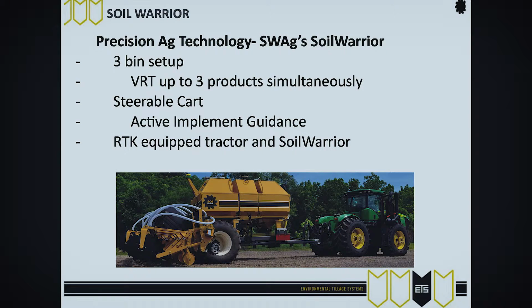And with those lines that we're making, we'll be able to, with Veritas, convert those over to a different terminal. I've seen a couple of Case IH hats. So if you come in with a Pro 700, even though this is a John Deere, we're going to be able to convert those lines over to you so you can follow right on that strip. We do have RTK equipped both on the tractor and the Soil Warrior. You can see it out there, and the reason being is for that active implement guidance.